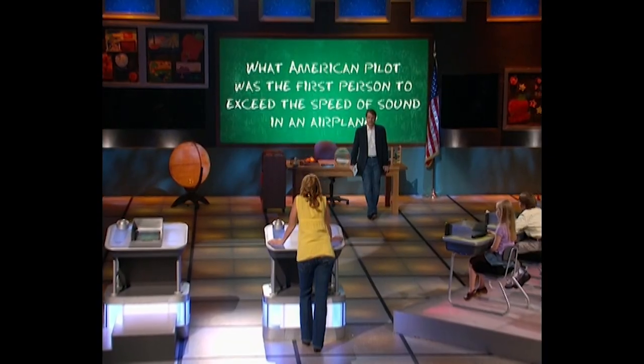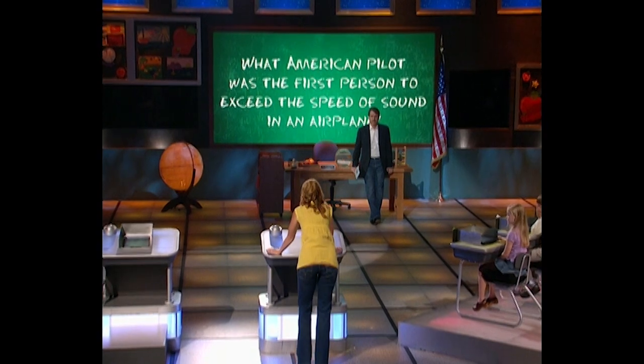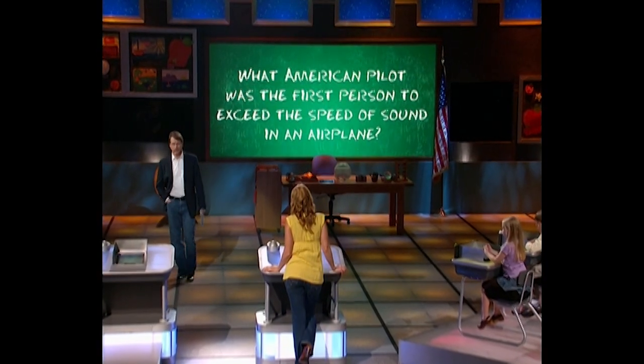Oh. All right. Broke the sound barrier. Who broke the sound barrier? There's good old Howard Hughes, who has the spruce goose. Broke the speed of sound. Question, what American pilot was the first person to exceed the speed of sound in an airplane? I'm thinking you would have seen this somewhere. Somebody probably has made a big deal about it. Many people have made big deals about it.